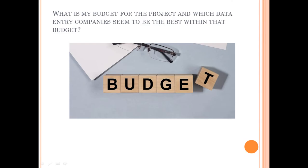You might also want to ask, what is my budget for the project, and which data entry companies seem to be the best within that budget? Not all companies will charge the same amount for any specific work, and some companies might charge you higher and some might charge you less for the same amount of work. So you gotta think about that too.